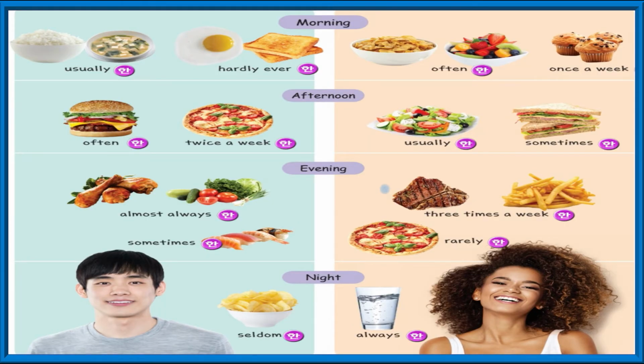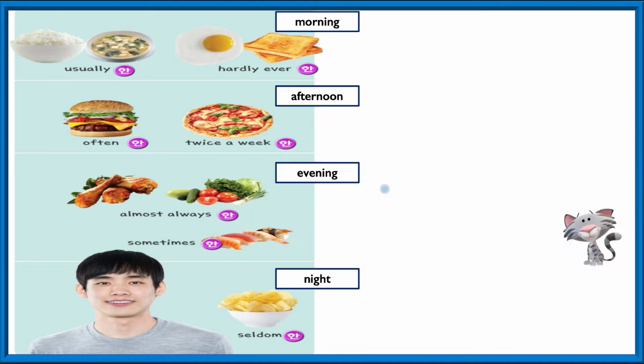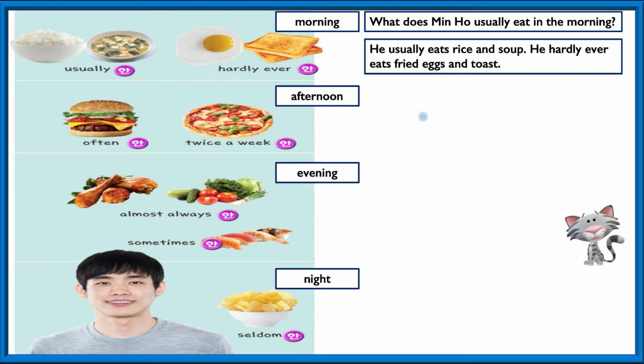So let's split these in 2. Let's deal with Minho's eating habits first, with some questions and answers related to Minho's eating habits. So Younghee, I'm going to ask you the questions. Are you okay to answer the questions about Minho's eating habits? Yes, I can do that. Okay, here's the first question then. What does Minho usually eat in the morning? He usually eats rice and soup in the morning. He hardly ever eats fried eggs and toast.